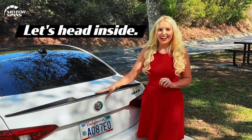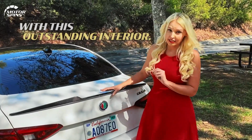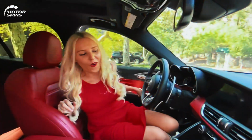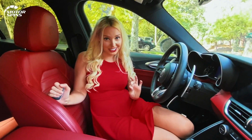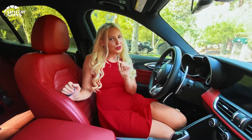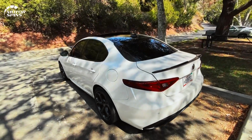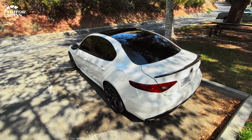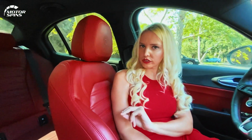Let's head inside and you are gonna fall in love with this outstanding interior. That I promise you. Holy red interior, love it. I am a sucker for red. If I can get a car with red interior, sold. I really love the sporty seats with the nice bolstering here on the side. I like this perforated section in the middle, gives you a little turtle shell action.